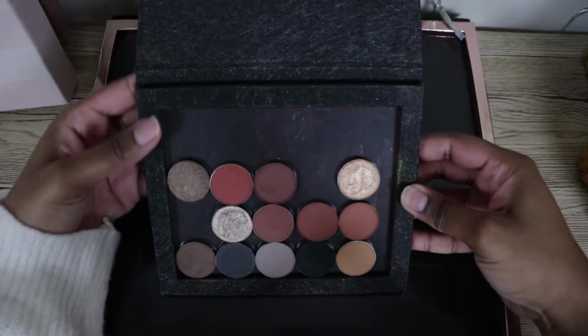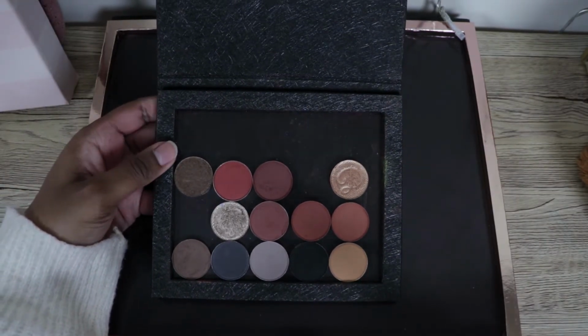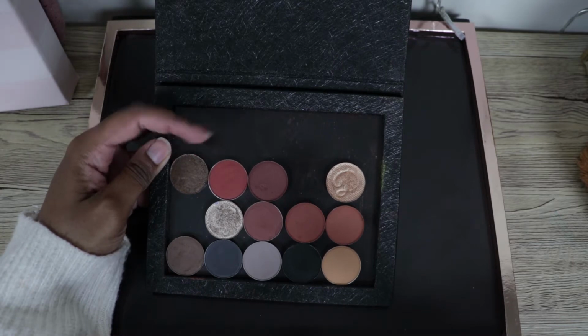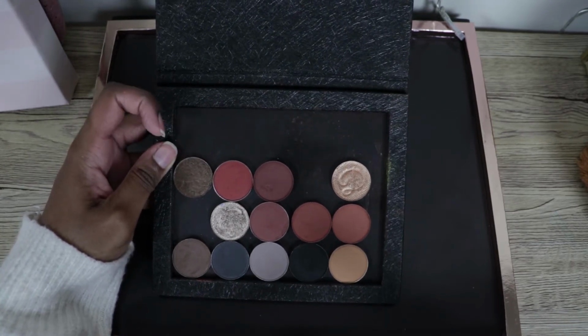And then lastly, I have a few random palettes with Devinah shades in them. So for example, this one here is one of my custom palettes that I put together. Any quick guesses as to what this was meant to dupe? If you are a palette fiend, then you may have noticed that this resembles, well, at least I hope it resembles the Natasha Denona Biba palette, because that's kind of what I was going for here.